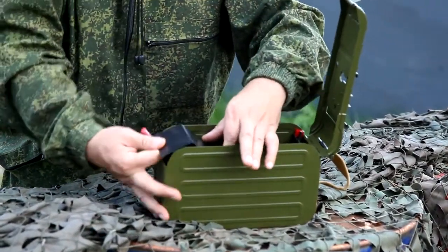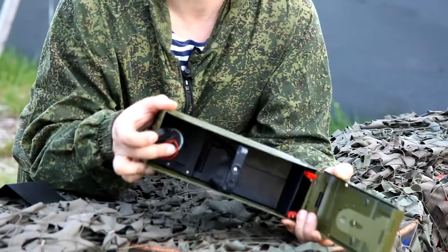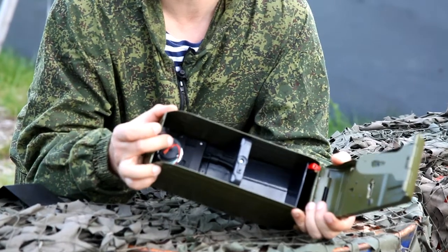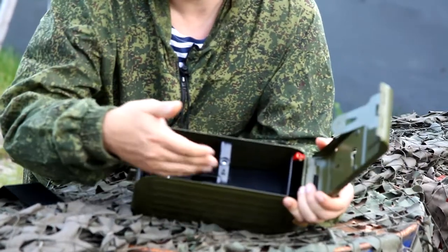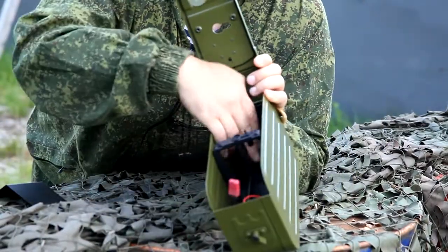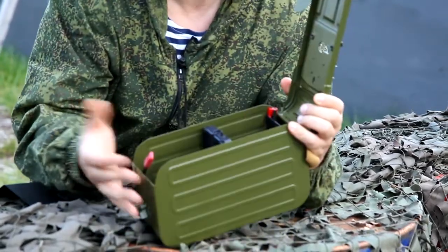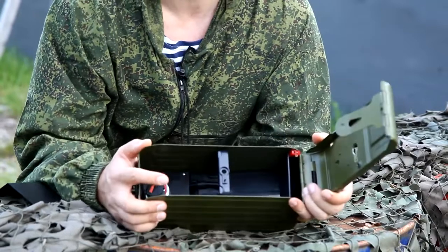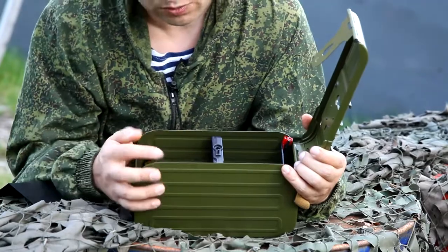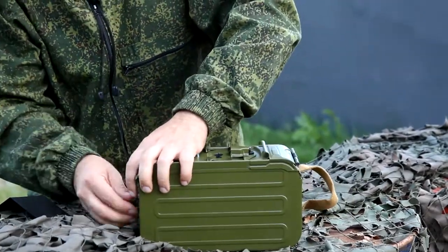Let me remove this metal hood. Here you can see the motor, which is responsible for pushing the BBs to the feeding tube. The feeding tube is not plastic as on other models, but is made of flexible spring. Is it good or is it bad? I didn't have any problems with the feeding device, so it is working. Let's close the box magazine.